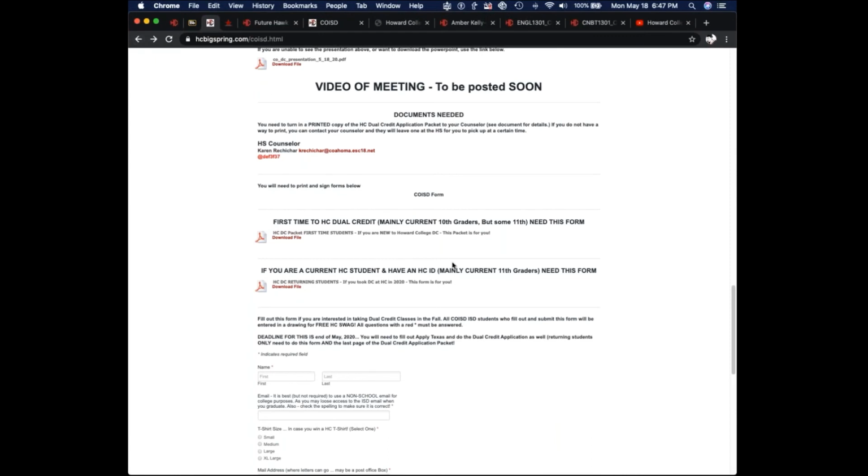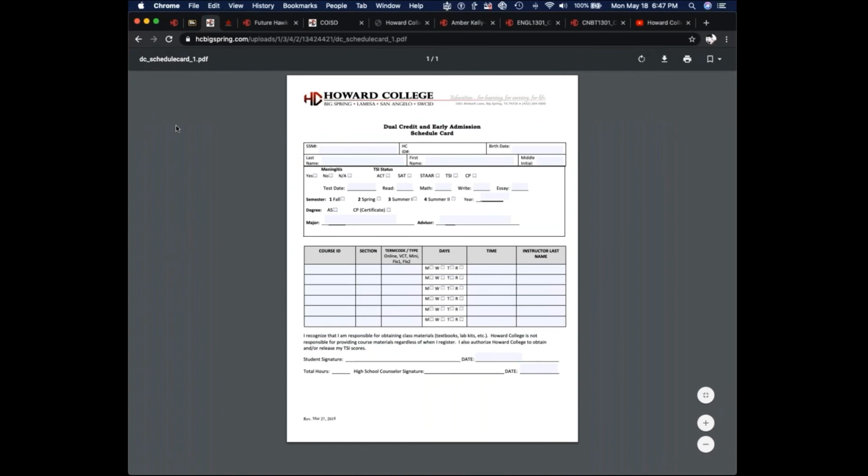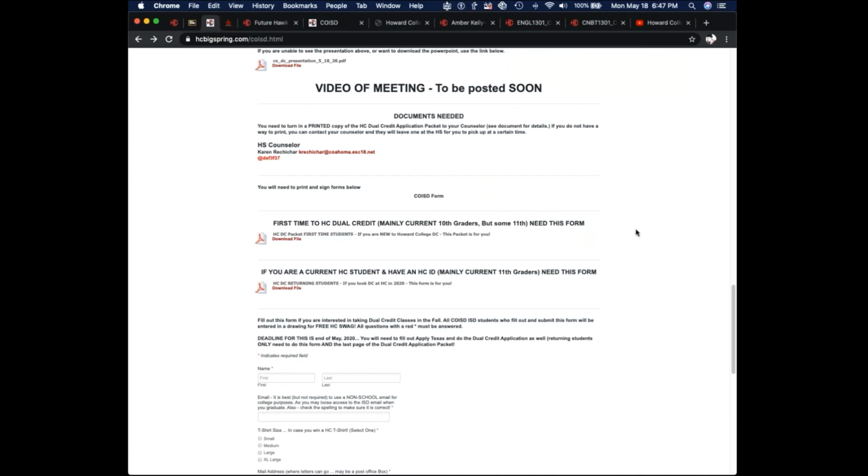Now, if you're already a dual credit student, all you need is just that last page. That's the only form you have to do. You don't have to fill that form out again because that's good for the entire time you take dual credit. So you don't have to fill out much. You need to get those filled out and turned in to your counselor.